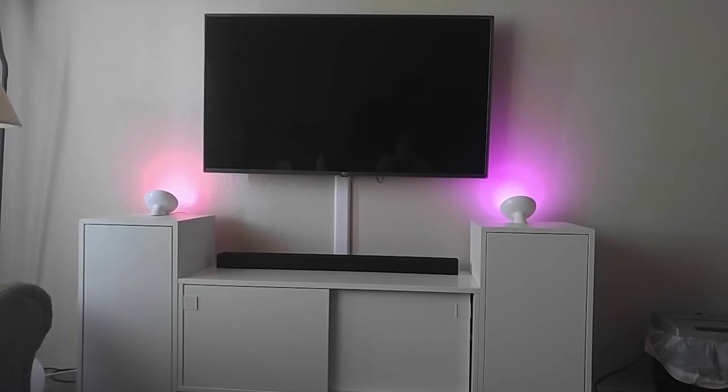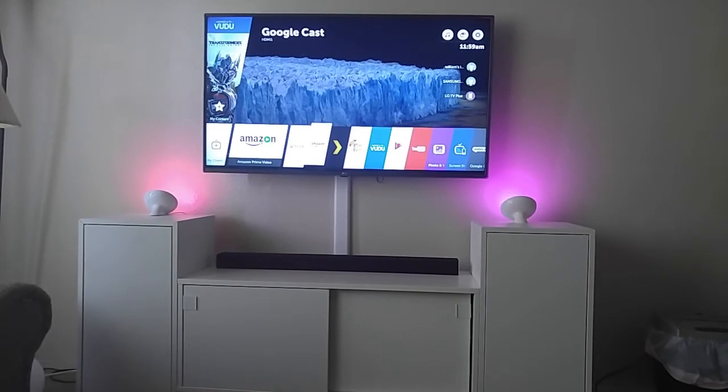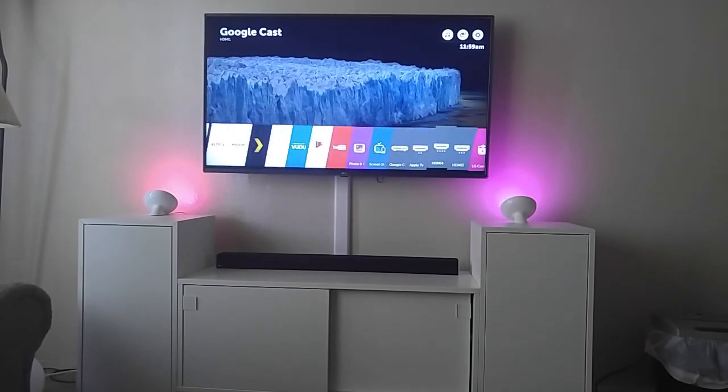Audio Return Channel, ARC. I'm going to turn it on now, and you'll see Google Cast will come up first. And that's the screensaver on Google Cast. I also have, as you can see, WebOS 3.5 on this TV. It did update when it was turned on the first time, and I haven't had an update since.